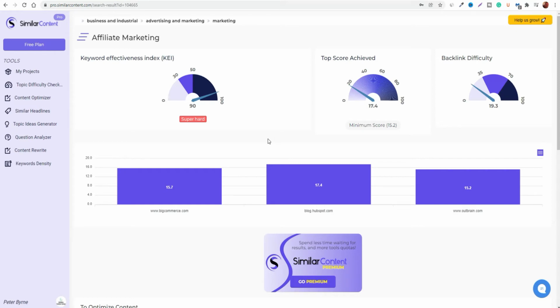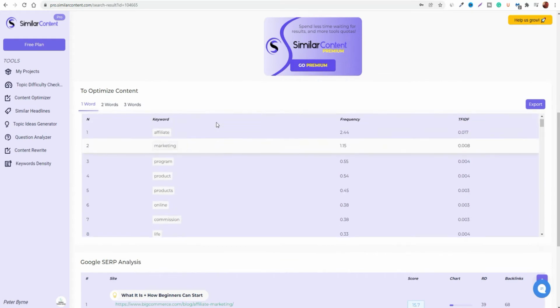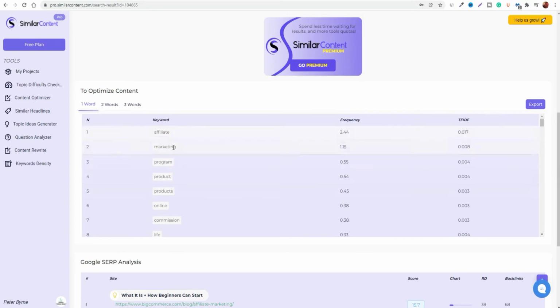So it is going to tell you if a keyword is going to be effective to rank for or whether it's going to be difficult. So it will give a breakdown of different indications as to the effectiveness, the score achieved, and even the backlink difficulty to let you know if a particular keyword is worth pursuing to create content around. So this here will definitely give you a good idea of what to look out for. And even at the bottom it gives you some other elements that you can look into, that you can add into your keywords to add more relevancy.